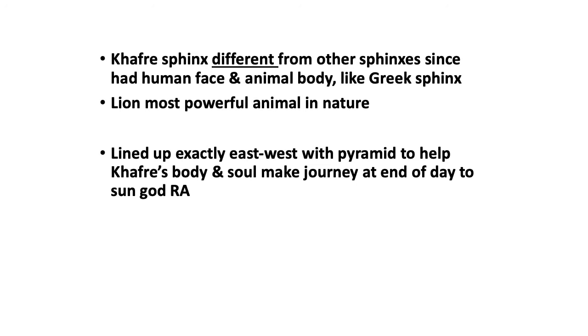Now, this Sphinx of Khafre is quite different from other sphinxes in Egypt, because the Khafre Sphinx has a human face and an animal body, and this is similar to the Sphinx in Greece. The lion forms the body of the Khafre Sphinx because the lion for the Egyptians was by far the most powerful animal in nature. And if you look at the orientation of the Sphinx, it lines up exactly east-west with the pyramid, and that's to help Khafre's body and soul make the journey at the end of the day to the sun god Ra.